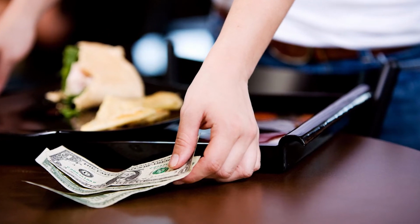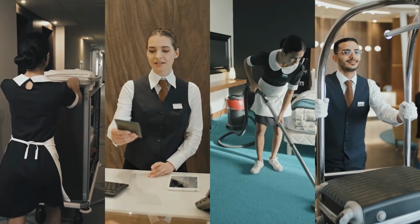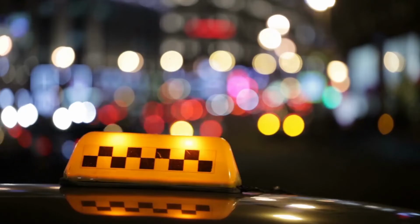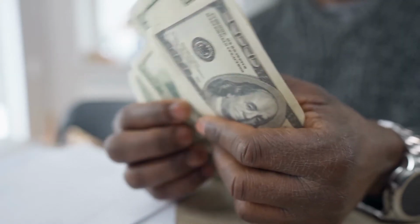There are some situations where leaving a tip is unquestionably acceptable, expected, and appreciated. You decide whether you want to tip those in charge when you want to use a hotel concierge service, go to a trattoria for supper, or take a taxi to the airport. It is not mandatory for tourists to tip everywhere, so be careful about spending too much on it.